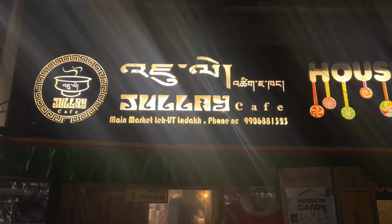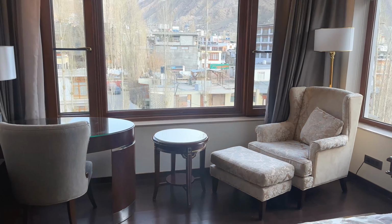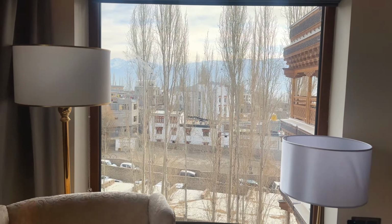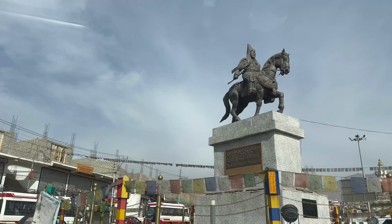There were only a few cafes open in Leh Market, and Julie was one of our favorites. We loved the vibe and also the food. We reached in the evening, spent a night in Indus Valley again, and next morning it was time to say goodbye to this beautiful destination. Until next time.